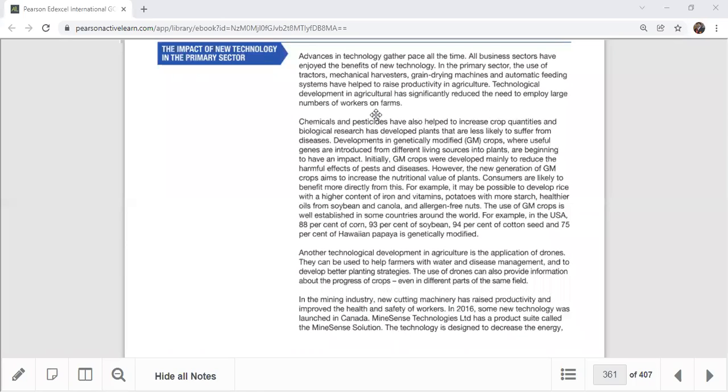Chemicals and pesticides have also helped to increase crop quantities, and biological research has developed plants that are less likely to suffer from diseases. If you can modify a plant to be more resistant to pests and viruses, that is very good, because in farming the crops are always affected by pests, diseases and virus attacks.